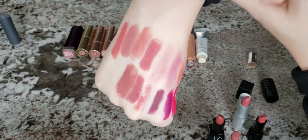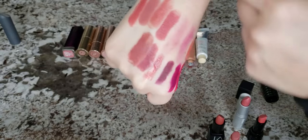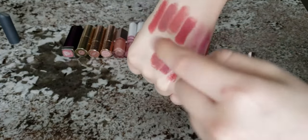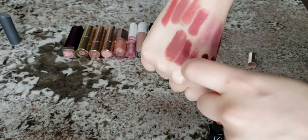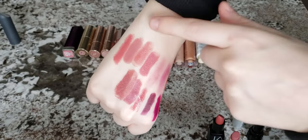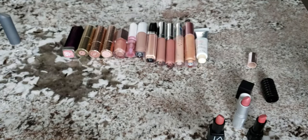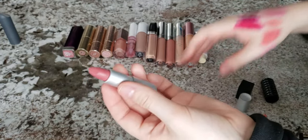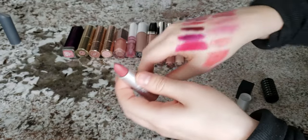And looking at them, they are close. And I was thinking about these four colors as I was swatching some of them down here. I like the Fenty color the best, this one here, so I'm gonna keep that. That is in Thick, she's a keep. The color I like the least is this RMS color. It is in Temptation.